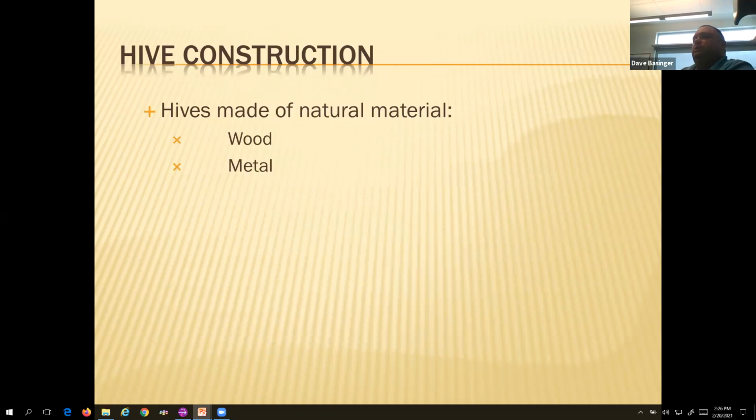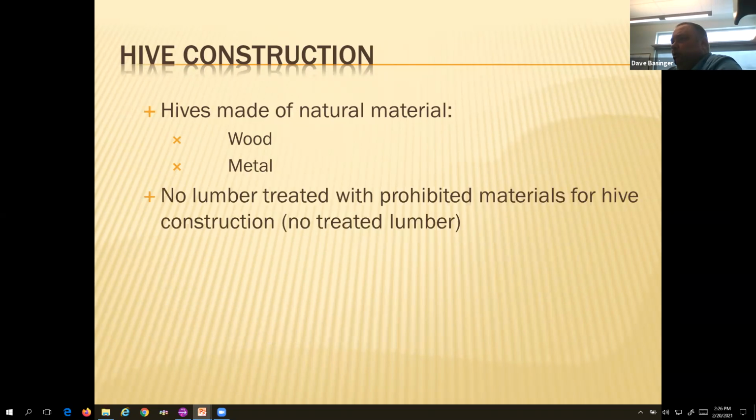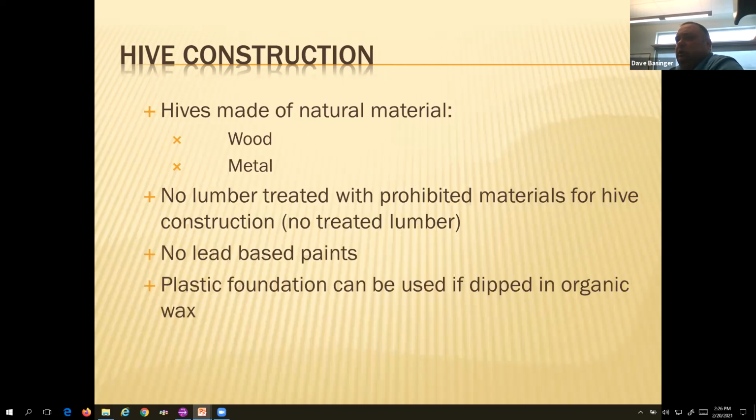Hive construction should be made out of natural materials. This is again from the standards board, so we have to go by it. So wood or metal, those would be your options. You'd have to have natural. No lumber treated with prohibited materials for hive construction, so no treated lumber for hives. No lead-based paints. Plastic foundation can be used, but it has to be dipped in organic wax. So you'd have to buy some organic wax, dip those, and then you could go ahead and use them.